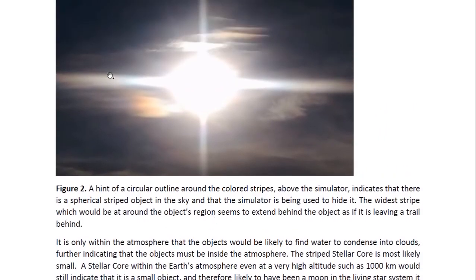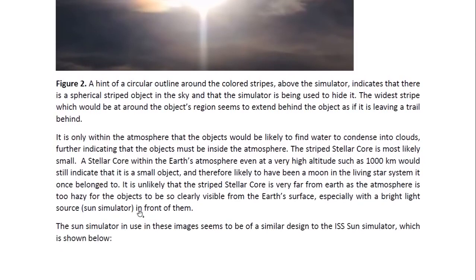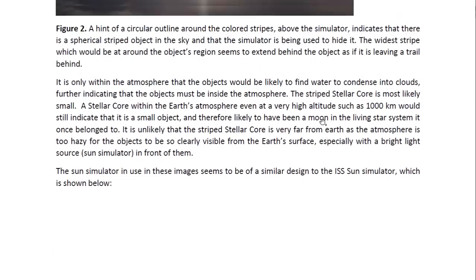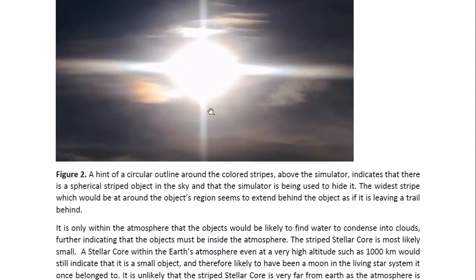Now, the sun simulator in use in these images, you can see it there, seems to be of a similar design to the ISS simulator, which is shown here. So this is a negative image of the simulation device that is usually seen in ISS video feeds. And here you see the design that I came up with, and actually Scott was the one that first thought about it, and I just started drawing what he thought this object may have looked like after he explained to me. And you can see it here with a laser beam generation device. This is most likely what is required in order to make the light source that is inside this containing vessel even brighter. You shine lasers into it. So the one seen here in these images may not be that actual one, but may have a similar design.